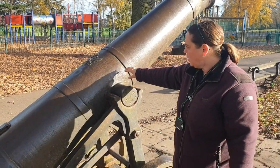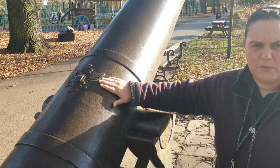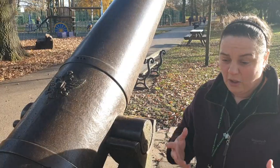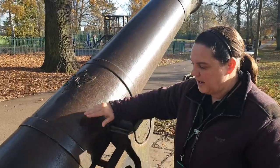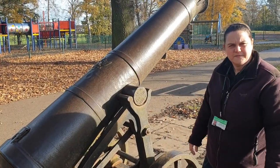You can tell it's a Russian cannon because of this emblem here, which is a double-headed eagle, which is the imperial eagle of Russia. So that's how you know it's an actual Russian cannon and not just one of the British ones that they've flogged off.